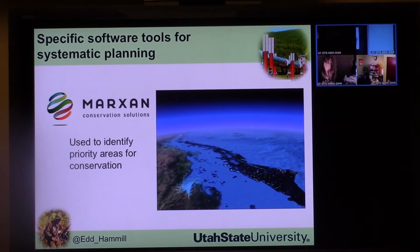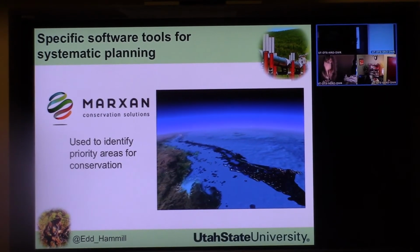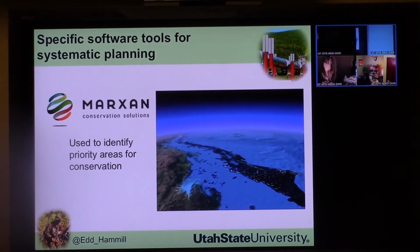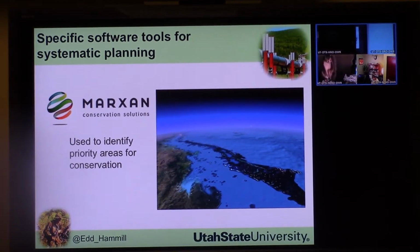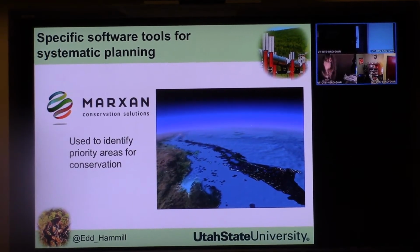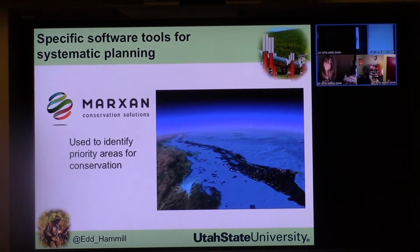And we actually have specific software tools available now to do this sort of systematic planning. One of the ones that's incredibly established around the world is a software package called MarkSan. It's a small, free software package operated out of the University of Queensland. Anyone can download it. It's got a bit of a steep learning curve, but what MarkSan does is it identifies new areas for conservation or priority locations to concentrate management actions.